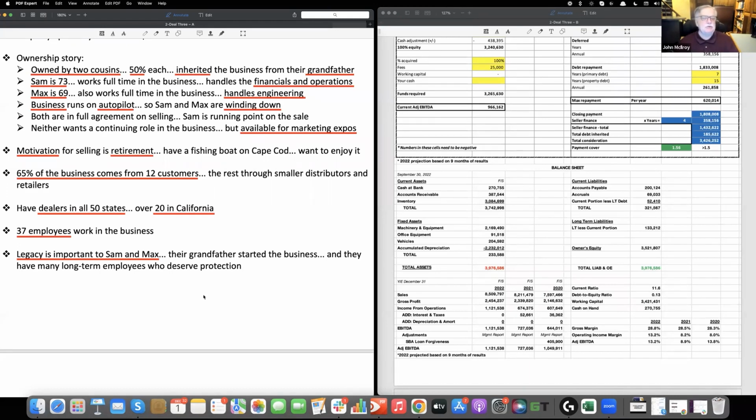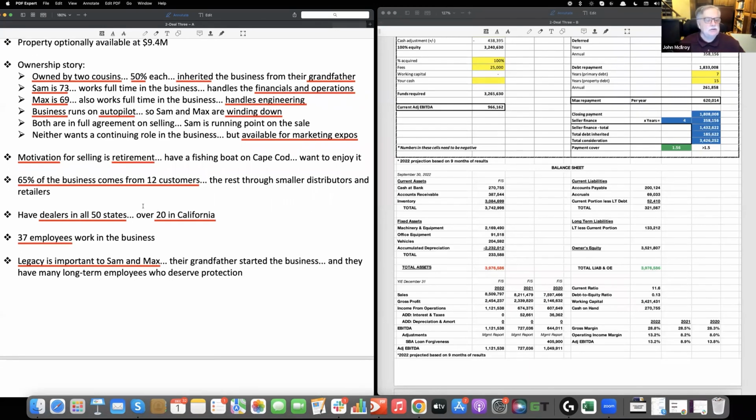65% of the business comes from 12 customers. And I'm assuming those customers are some kind of a distribution shop or a dealer or something of that nature. The rest of the business comes through smaller distributors and retailers. They do have dealers in all 50 states. They have over 20 dealers in California alone. There are 37 employees working in this business.